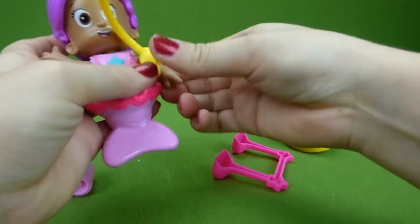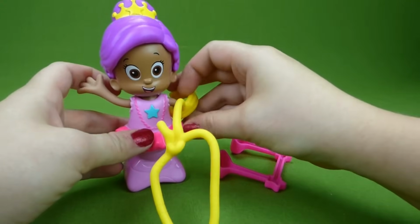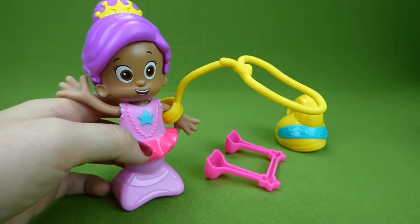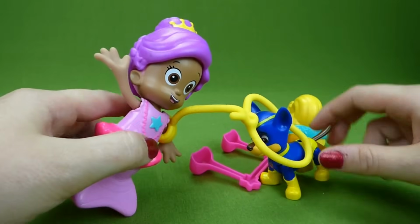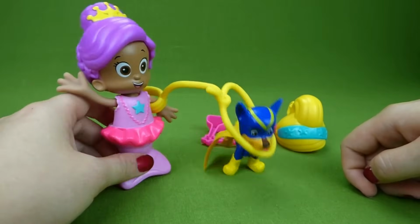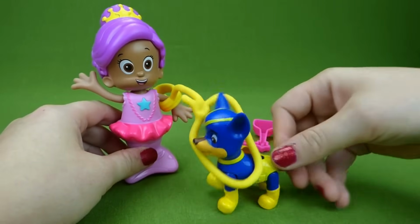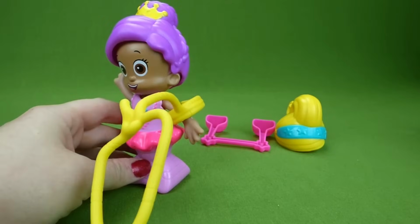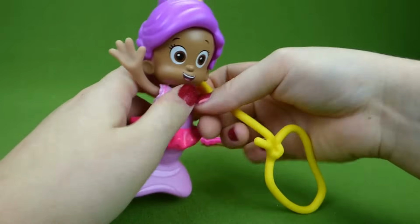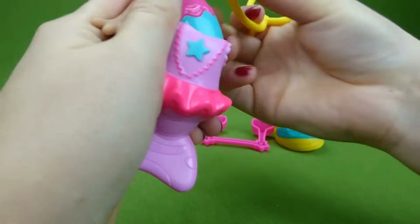Have you ever seen a ballerina lasso a pig or a cow? That's not right. I can't get my dress dirty. But I can lasso me a pup. Ha! She lassoed her a Chase. Now I can walk my dog wherever I want. I'm nobody's pup. Woof woof. He escaped. That's not nice. Alright, no more lasso for the ballerina. We'll give that back to the cowgirl.